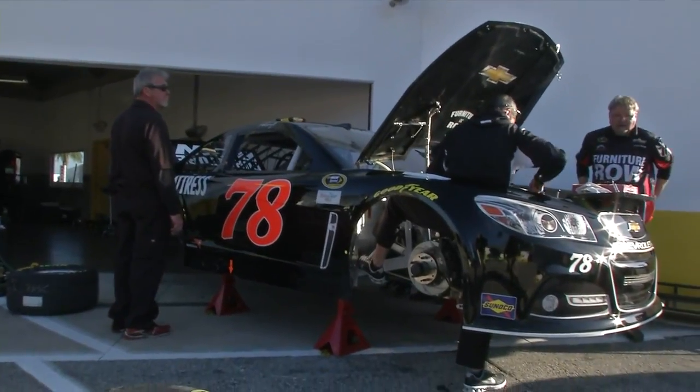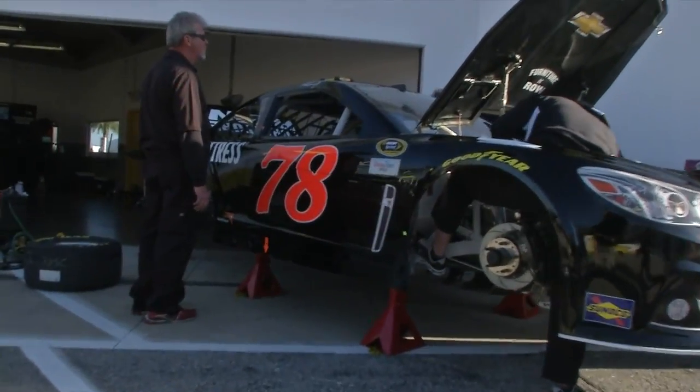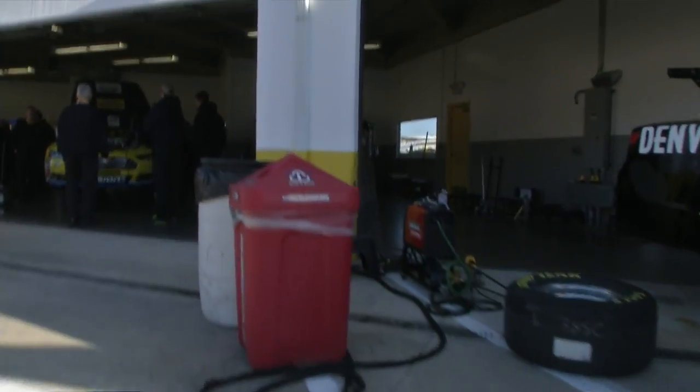Martin Truex Jr., the number 78, he will not be in the Sprint Unlimited. Yes, he will be in the Sprint Unlimited.